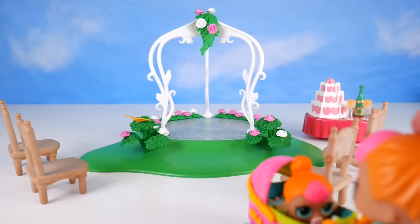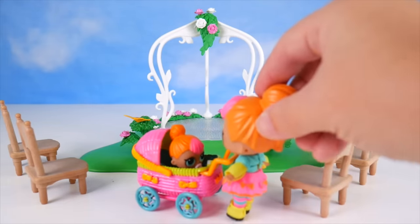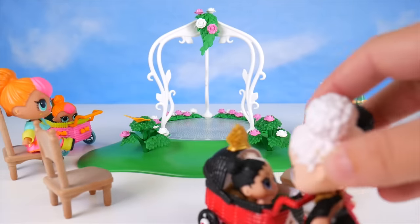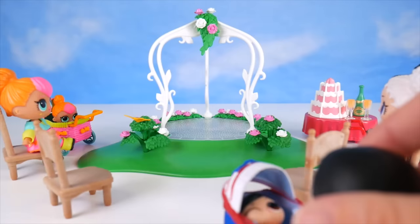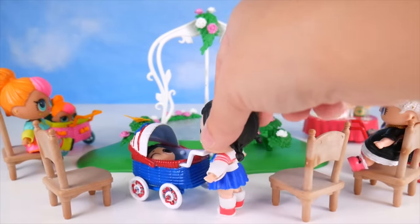Oh my goodness, little neon cutie. Look at how beautiful it looks here. Yeah, pretty pretty for wedding. Let's find our seat. This is simply gorgeous. Oh, what a special day. Hey guys, hey. Little Fanime, are you sleeping? You can't sleep through the ceremony. It's too special to miss.